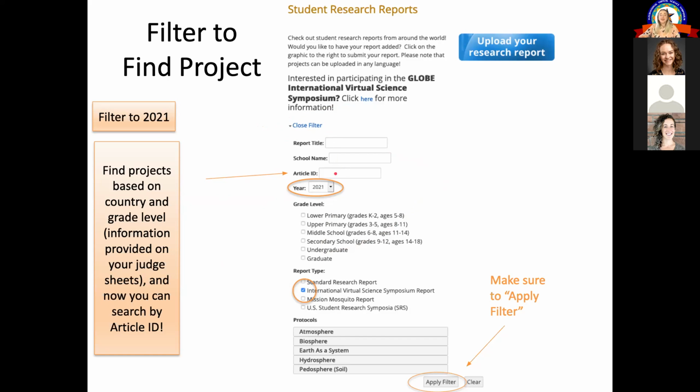But if there's other things you want to narrow your search by, here's a few things to keep in mind. First of all, make sure you're selecting this year, 2021. And the other thing is when you're looking at report type, make sure to press the International Virtual Science Symposium reports. And before any of those filters are applied, you're going to want to make sure to press that apply filter, and it'll bring up a narrower list of reports.